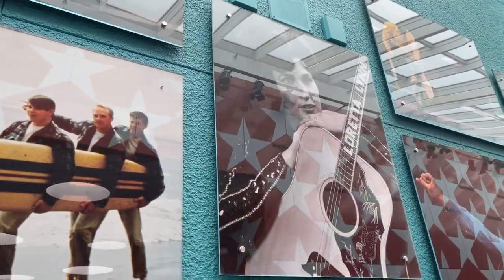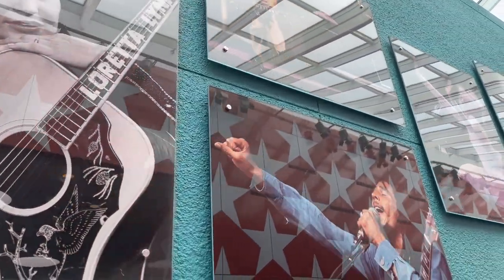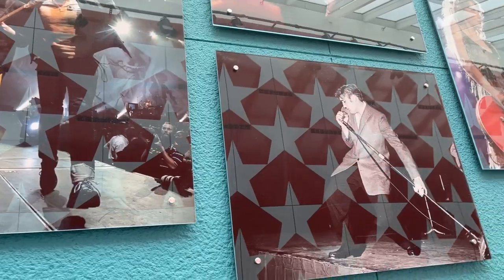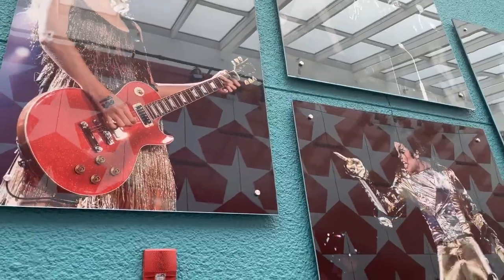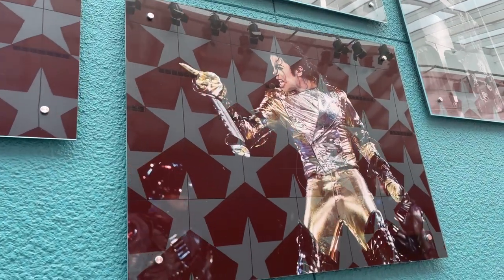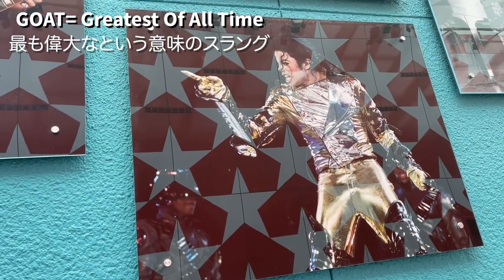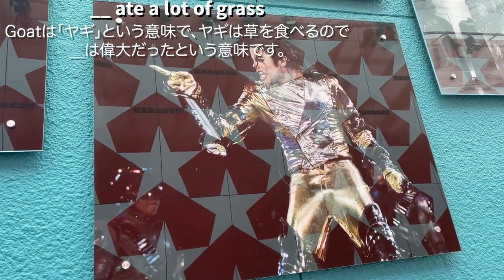Famous music artists from the past. I can see Bob Marley, Lady Gaga, Bruce Springsteen, there's Coldplay, the King of Rock, Elvis Presley, Taylor Swift, Michael Jackson. There's the goat right there. Yeah, your favorite musician. Yeah, he ate a lot of grass. The goat. Greatest of all time.